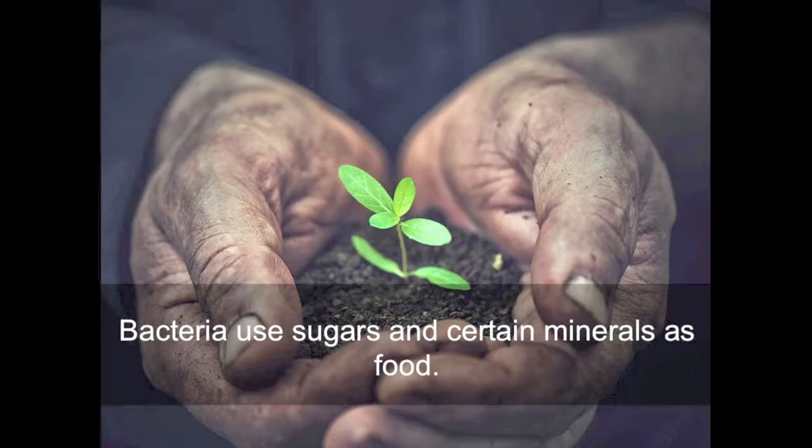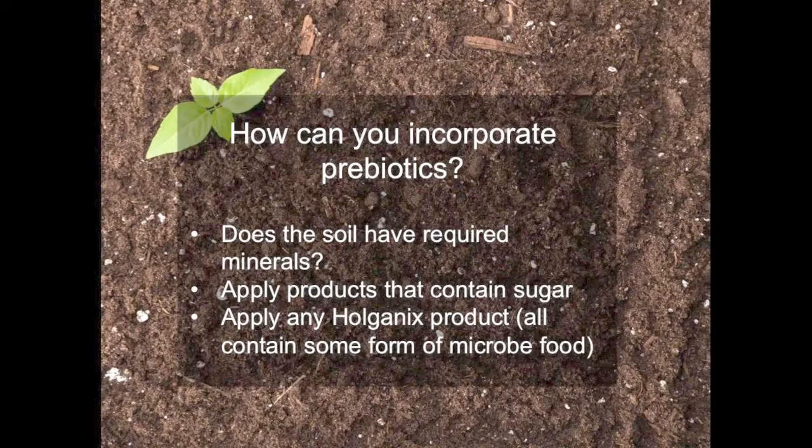So if you mix sugars with a fertilizer, an example of that would be Holganix Blue Sky has sugars in there and other food for bacteria and fungi. Another example would be the Bio 800. We have in there sugars and other foods that will sustain the life of the bacteria and fungi that are in the can.